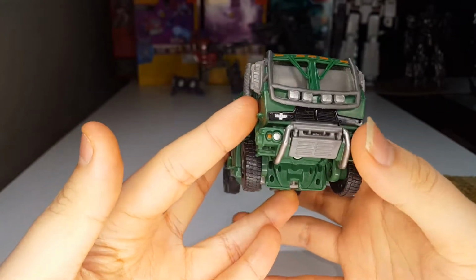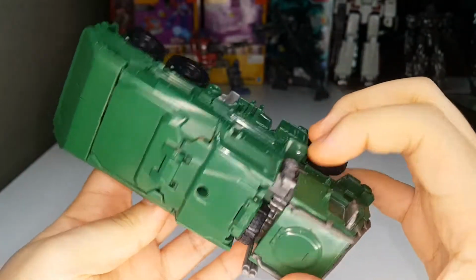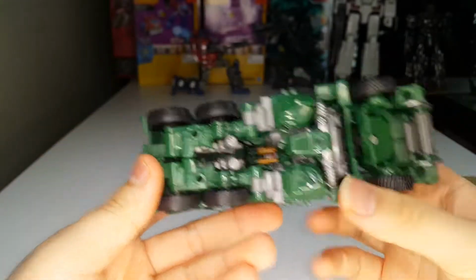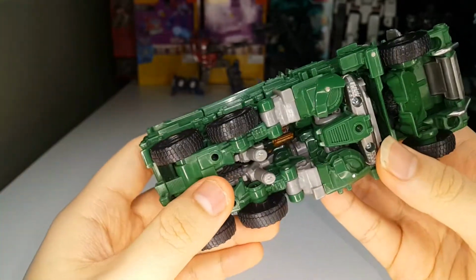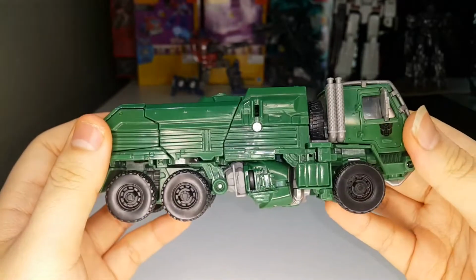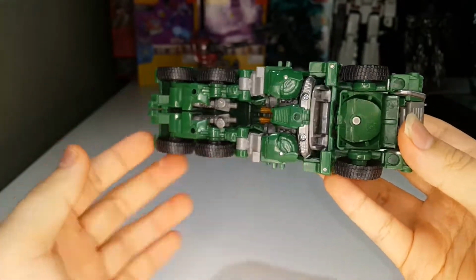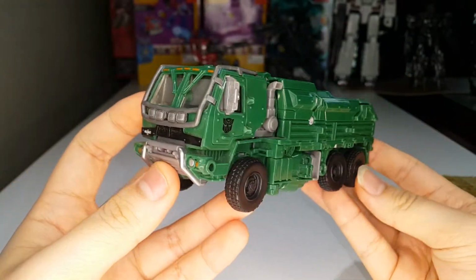Nice silver paint on these bars right here. Just have some smokestacks. One smokestack that looks different here, and two smokestacks right here. Yeah, it looks cool. And you can see he comes with these two guns that store inside of his legs. I'll show how you store that in the robot. Yeah, and you can see that this section here has his head. Oh, but you can't see his head right now. It's not blatantly visible. So yeah.